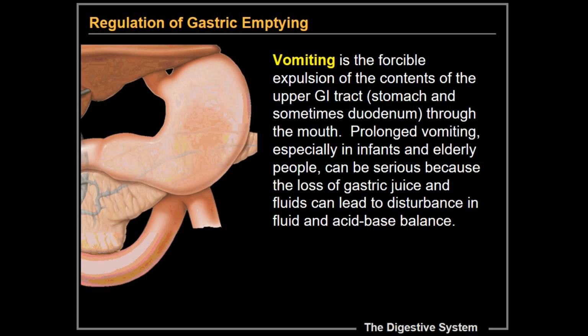Vomiting. This is the forcible expulsion of the contents of the upper GI tract. So this is usually in response to an illness, possibly having too much of something. Your body basically goes through a checklist. If you're sick or if you have ingested too much of something bad for your body, it says, hey, things aren't right. Maybe it's something we ate. Let's get rid of that. And so up it goes.